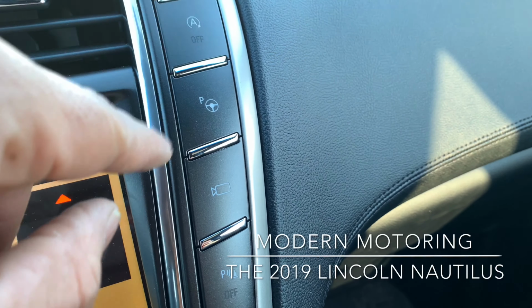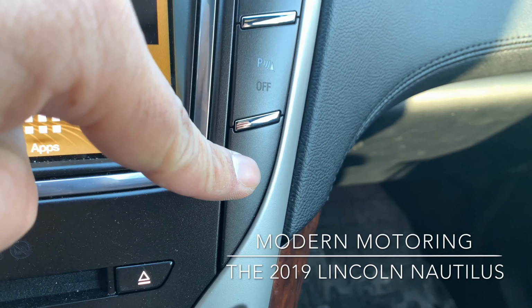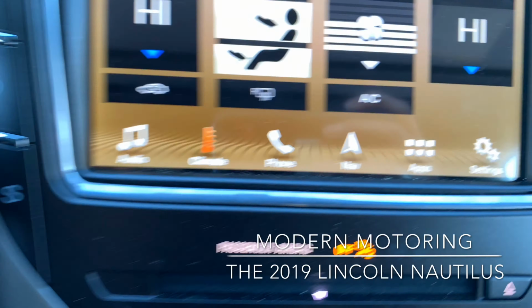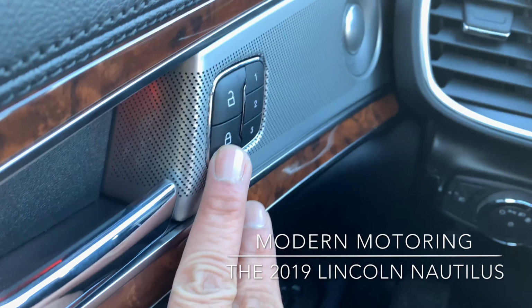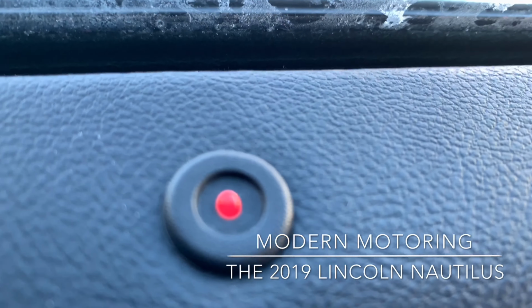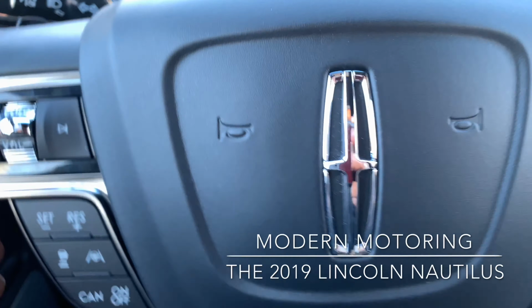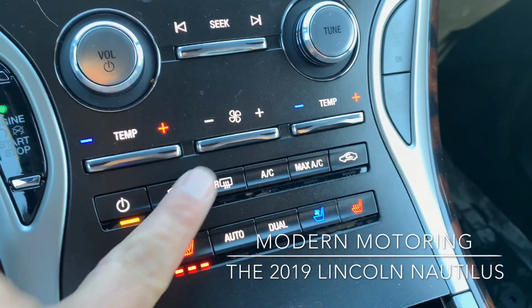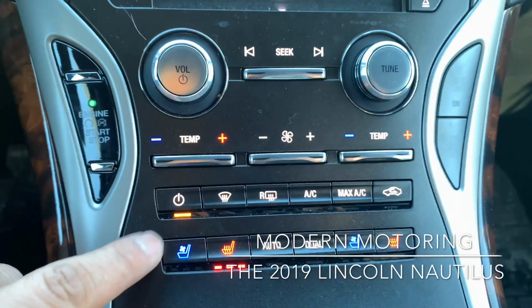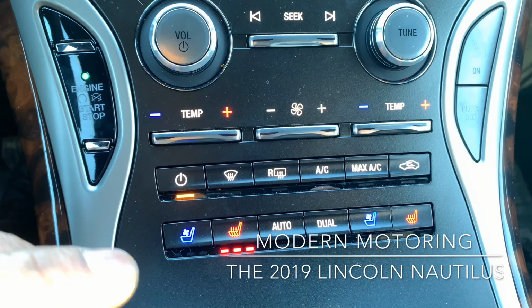There's your not-automatic parking, so your park assist, camera, sensors, and your four-way flashers right there. What's cool, I don't think we can see it. Yeah, so right now the door is unlocked. I'm just going to push the lock button and it turns red for locked, and that's kind of fun. So the Lincoln logo, Lincoln Star, is horizontal. All the buttons here are vertical. I don't know if that's done on purpose, but it's kind of cute and quirky. Heated seats, cooled seats on this specific trim.